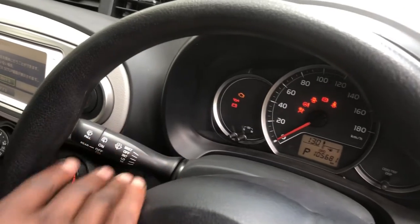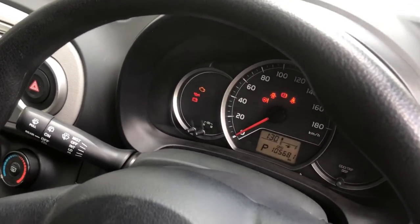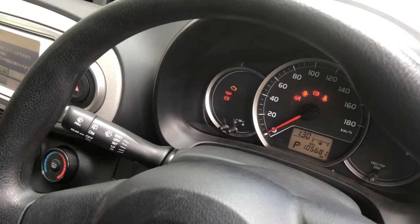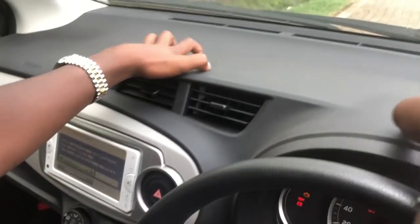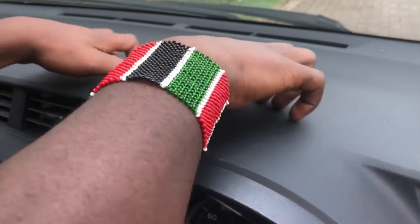So a few lights for warnings, and then the speedo, and then the middle part here, the digital part, to show you a few things, including your fuel and your trip computer. The dashboard here is made of real plastic, hard plastic. You can listen to that.